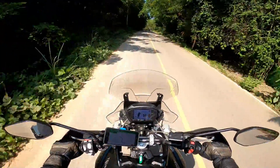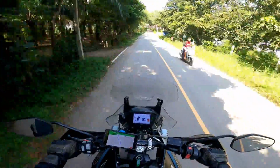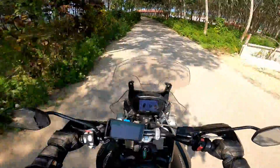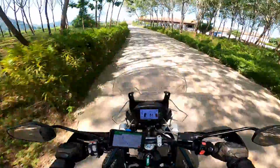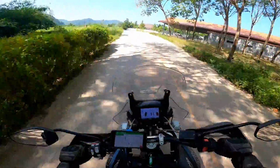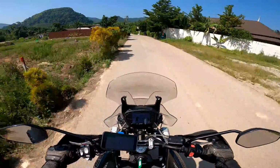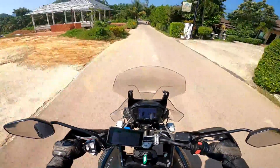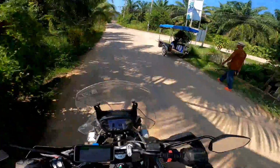In terms of the seating position, your hands are out quite wide. Where the foot pegs are, your legs are at a slightly acute angle, but not very much. You are basically sat upright. Very comfortable place to be, and you can definitely ride it all day long, because I've done so on this bike a number of times. The only slight down on comfort is perhaps the seat's a little bit harder than I'm used to, but it's not a big deal, and it's certainly not a deal breaker.